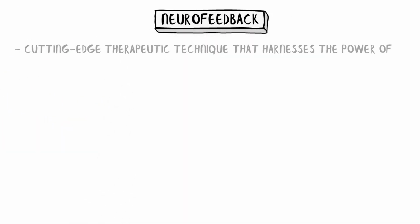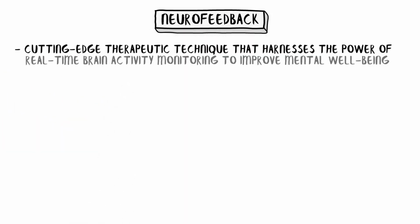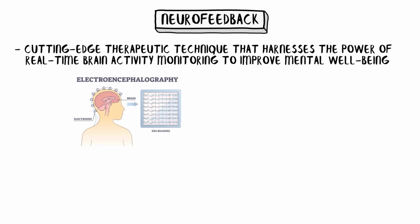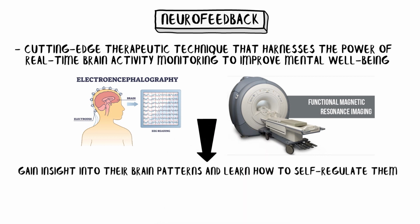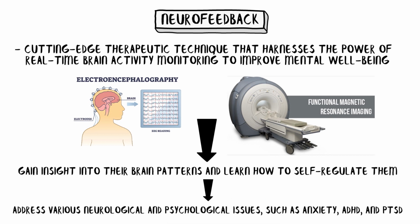Neurofeedback is a cutting-edge therapeutic technique that harnesses the power of real-time brain activity monitoring to improve mental well-being. By using electroencephalography, or EEG, or functional magnetic resonance imaging, fMRI, neurofeedback allows individuals to gain insight into their brain patterns and learn how to self-regulate them. Through this process, individuals can address various neurological and psychological issues, such as anxiety, ADHD, and PTSD.